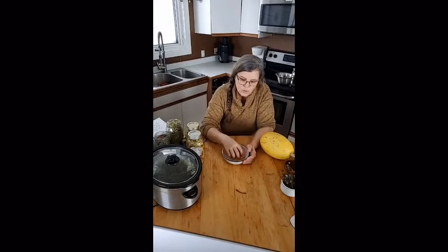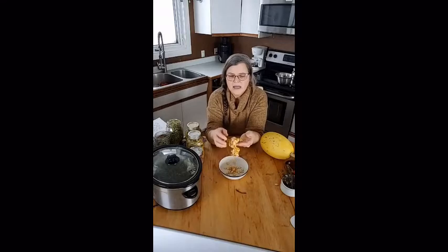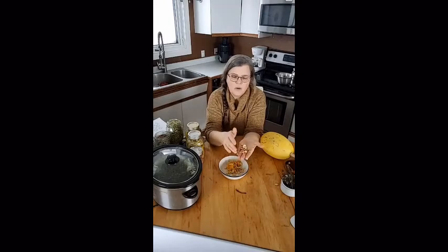But once you get there, and you can save seeds, these seeds are very moist right now, so what you need to do so that they don't end up molding is pull off all of this goopy stuff. Then lay them out on a paper towel on a plate and let them air dry. Make sure you're moving them around so they don't stick to one another. It doesn't take very long to air dry them.